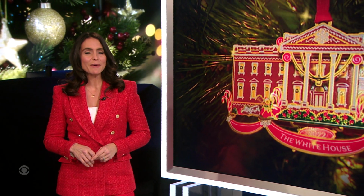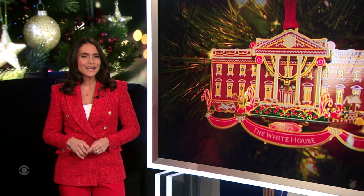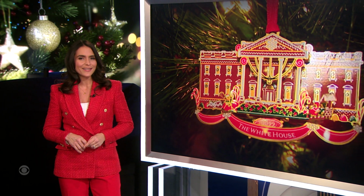Today, most of us were focused on what was under the Christmas tree. The ornaments on the tree often have a special meaning. That's also true at the White House, where a new ornament usually honors a past president every year. This year's version, a gingerbread White House, is inspired by Richard Nixon's presidency. Ed O'Keefe looks inside this long holiday tradition.